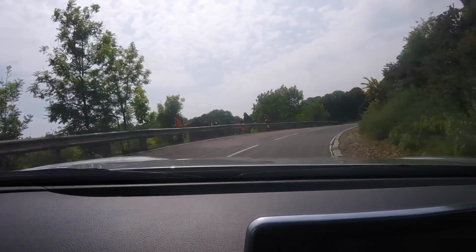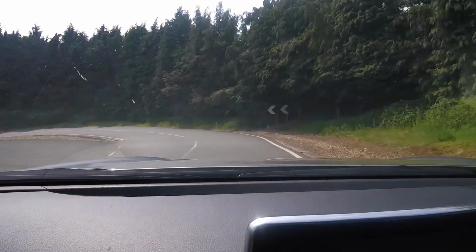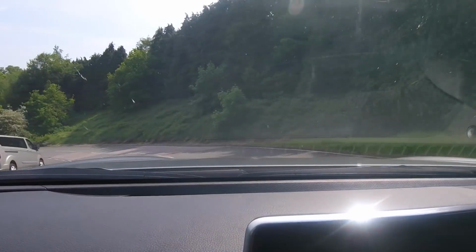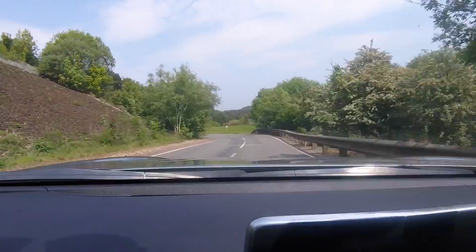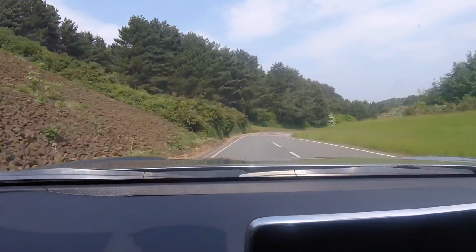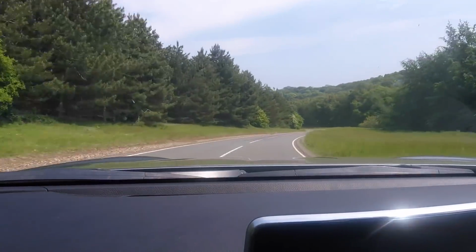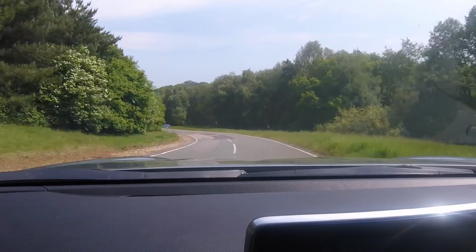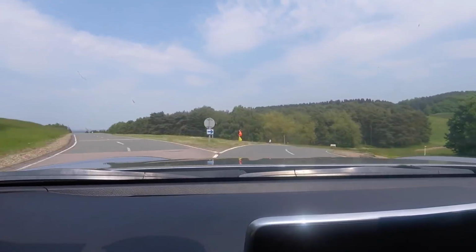Let's see what it's like from a handling perspective. So we've got a couple of twisty corners coming up here, so let's do that. Yeah, look at that. That's superb. It just takes them. It really does. And that's one of the things that Abarth really got right with the Spider, was its handling. I mean, take a corner, no problem.